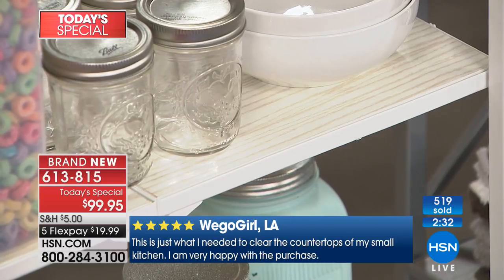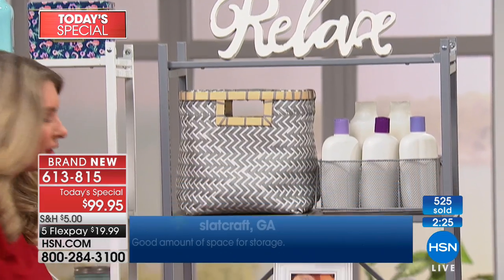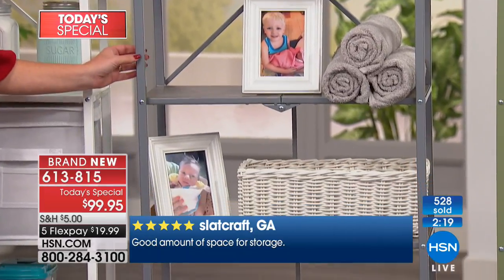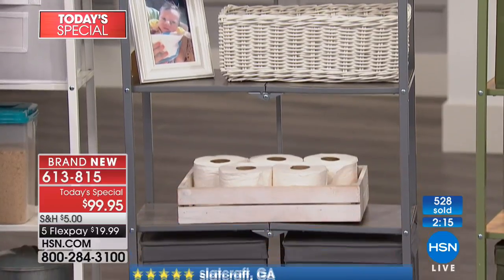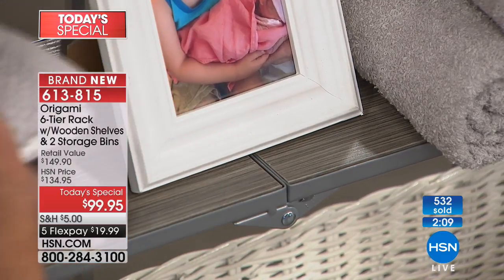Absolutely loving this. Brand new tonight, this white on white. Next to it, we've got the beautiful gray, with the shelves that I feel like look hand-painted right there. So look at how gorgeous that looks. Remember, all of the steel is that powder-coated steel, but you've got solid wood shelves on all six of these shelves right there. So again, that beautiful, looks like hand-painted.